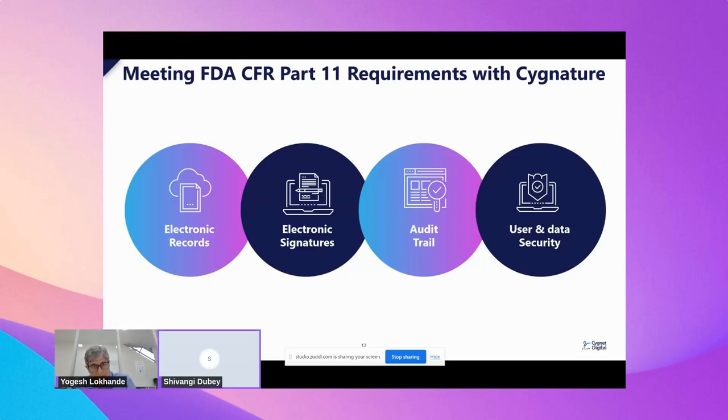Again, the validation of the system is required, where well-documented and executed validation processes are in place for that particular system. That is, again, very important. That reduces the time of onboarding any system in a landscape. Another thing is, of course, secure and tamper-proof storage of your electronic documents. Now these were the very system-specific requirements.